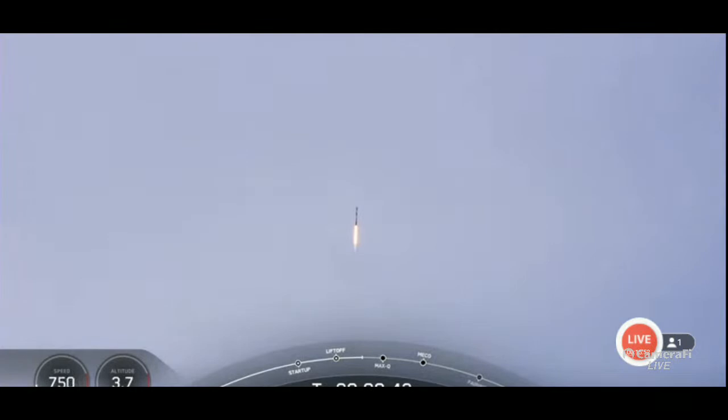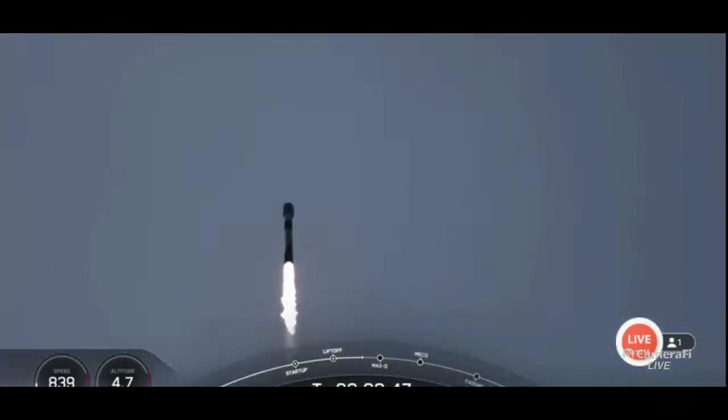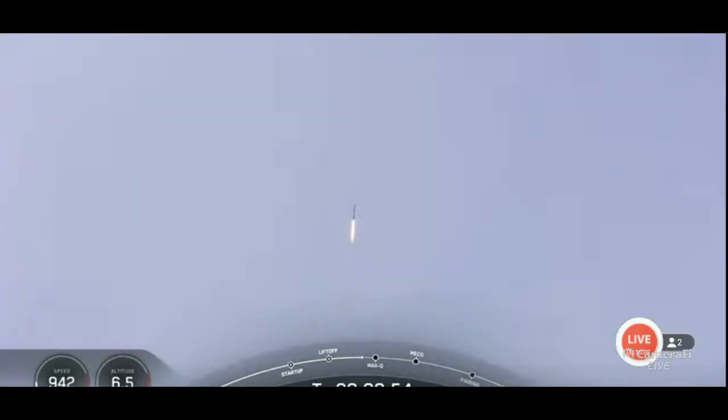We are T-plus 42 seconds into flight. Falcon 9 has cleared its tower, and we're currently throttling down in preparation for max Q. That should be coming up in about 20 seconds. Max Q is where the vehicle will experience the highest amount of aerodynamic pressure. Falcon 9 is supersonic. Max Q. And you heard the call out. We've passed the period of maximum aerodynamic pressure.